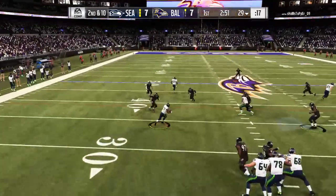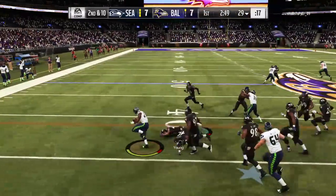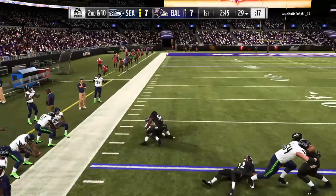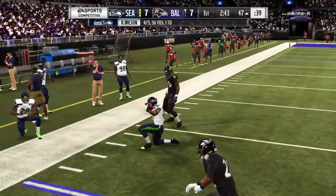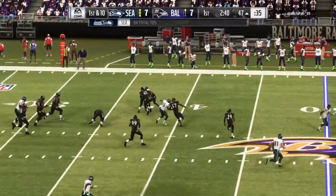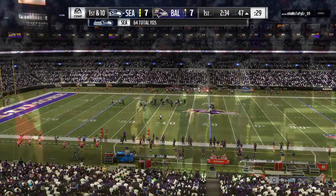Again on second and 10, it's Wilson. And Davis with it left side. And he'll be taken down, but not before they work it across midfield. That one goes for 24 yards.